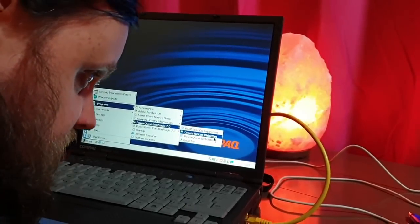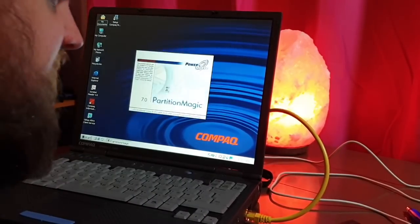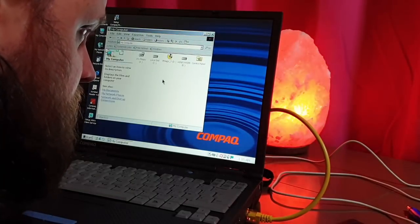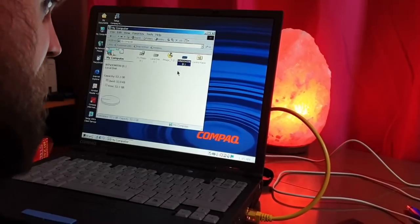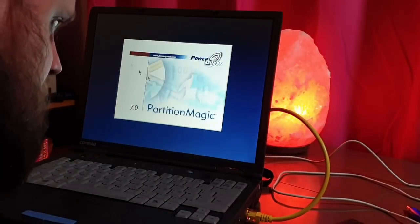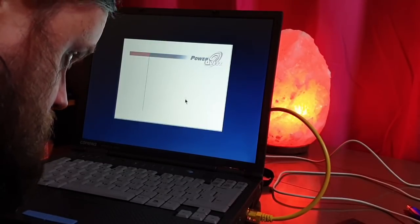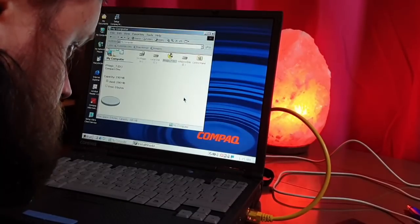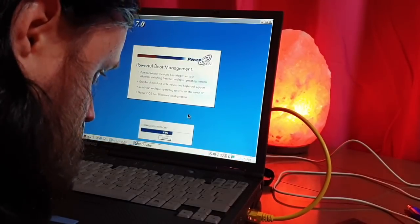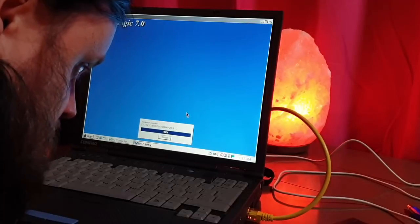Okay, now, once again, I'm gonna see if I can get Partition Magic to work on this partition. No! And there's Windows 98. Nice. Now that that partition exists, let's reinstall Boot Magic. And now we can reinstall it.